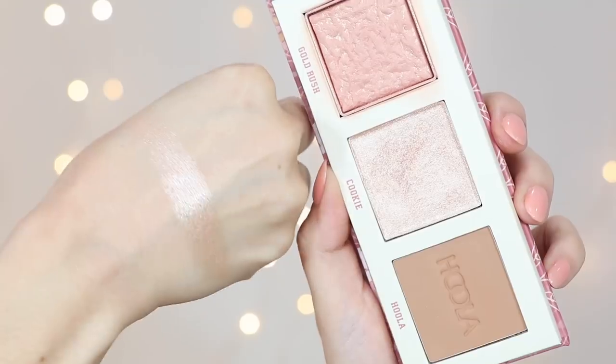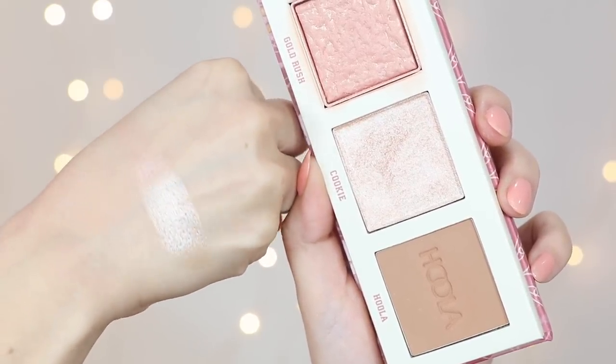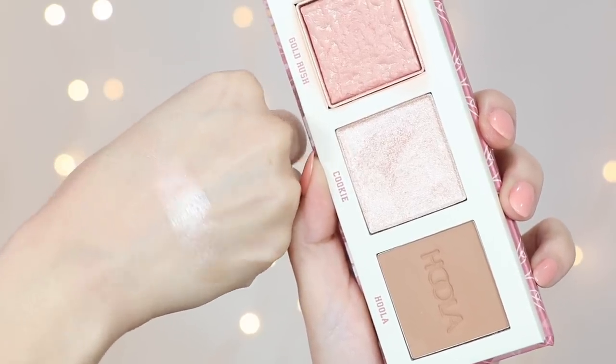It's the highlight I'm wearing on my cheeks right now, and she is absolutely right. There is something really special about this highlight. By the way, it's called Cookie. They have two different trios on Sephora. I got the one with Cookie in it because that's the highlight. But they absolutely need to release this in a single, by itself, because this is one of the most stunning, super foiled metallic highlights I have ever seen.